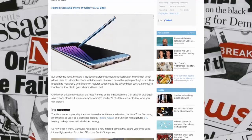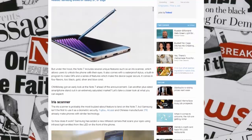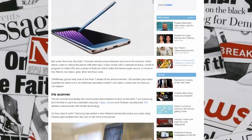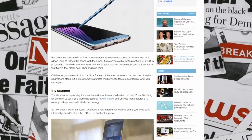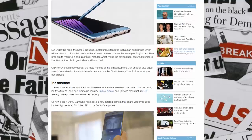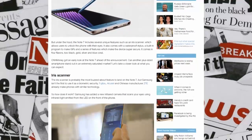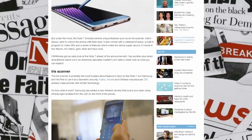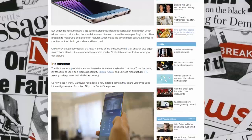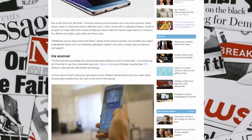Iris scanner. The iris scanner is probably the most buzzed about feature to land on the Note 7, but Samsung isn't the first to use it as a biometric security. Fujitsu, Alcatel, and Chinese manufacturer ZTE already make phones with similar technology. So how does it work? Samsung has added a new infrared camera that scans your eyes using infrared light emitted from the LED on the front of the phone. You'll want to hold it about a foot away from your face, and the phone will show how to line up your eyes.